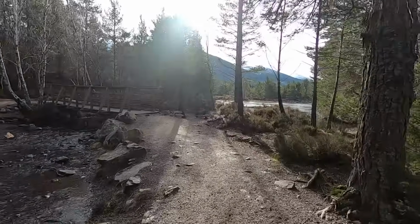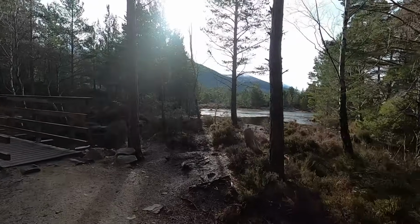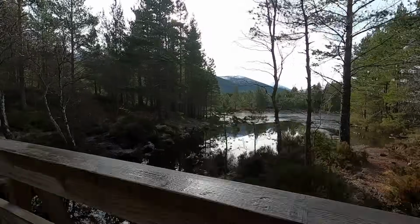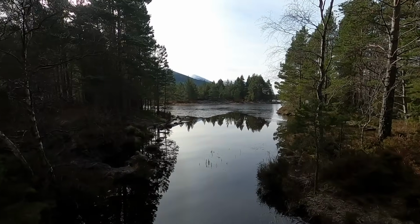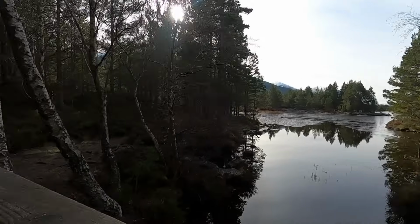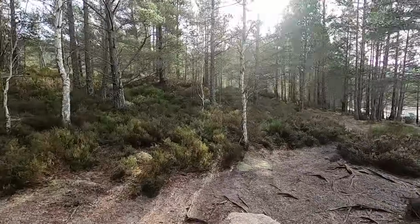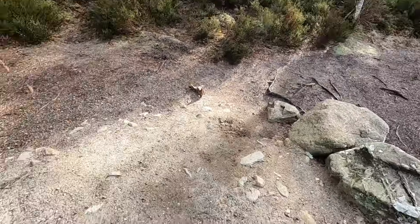Beautiful. Here we have Loch An Eilian. It's a bit of a mouthful. Also frozen over on parts. I think you can see that there. Very cool. And we're gonna head right. I'm pretty sure this is it. Let's have a wee look at the telephone.